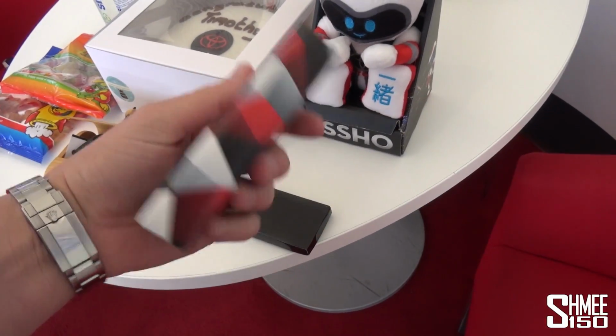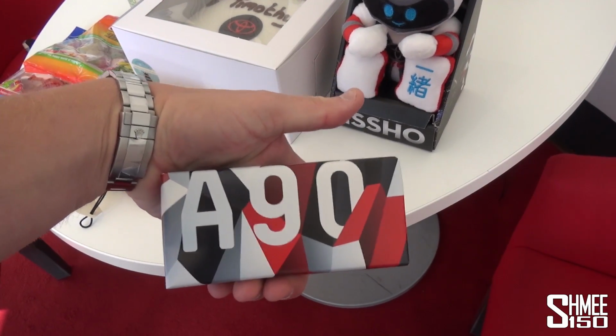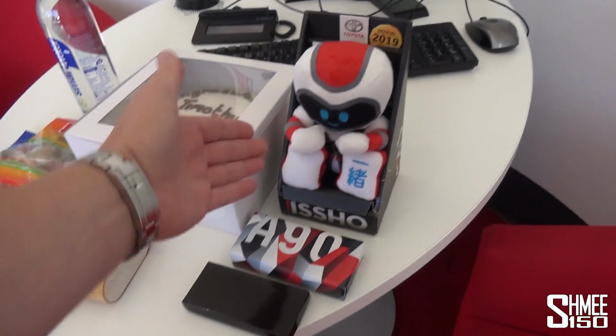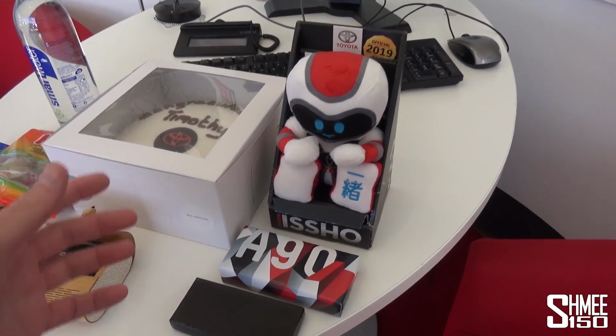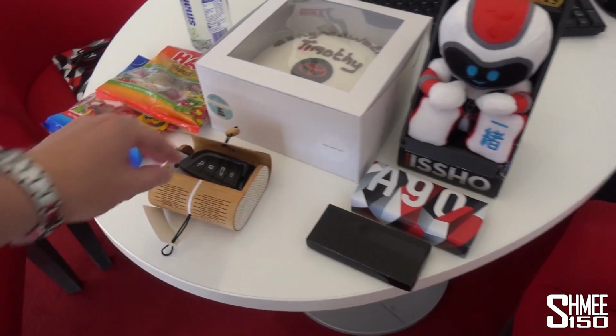Got some key rings, special. Actually, this is a really cool thing. Toyota have done an amazing job with the A90. Little goodies and giveaways, and I think this is an A90 Edition key ring that comes with the car, but they made customers feel really special. And then Isho, the kind of mascot, we're all one, we're all a team, which is a bit of fun as well. That's probably going to end up living in the car. So this is all really, really cool.